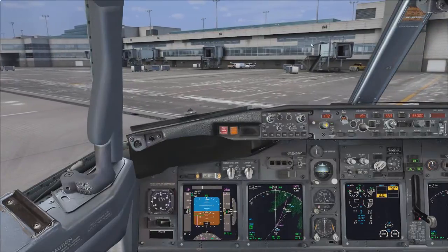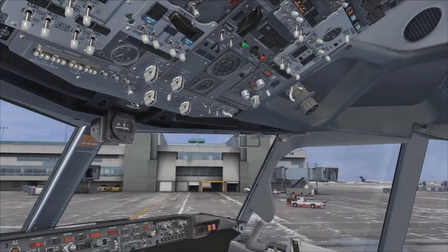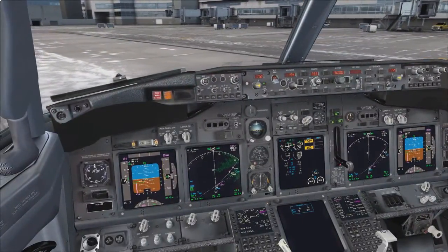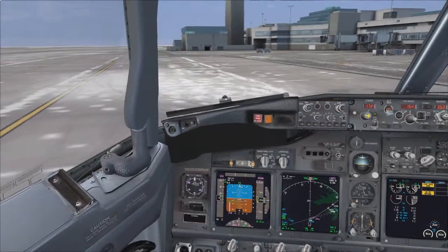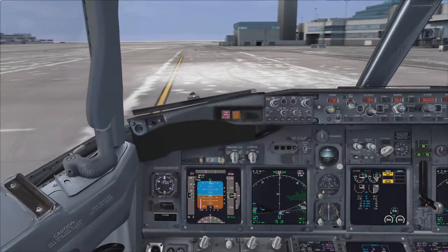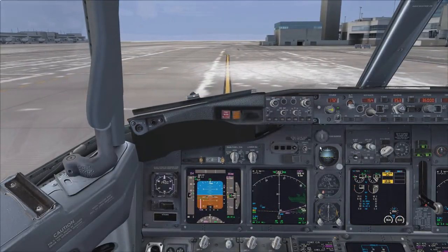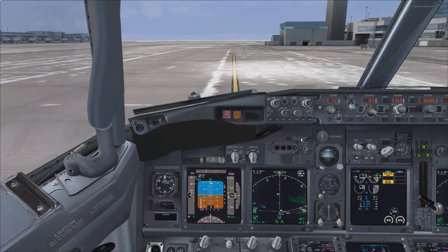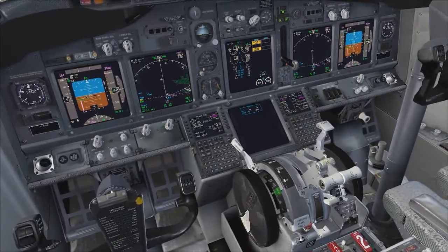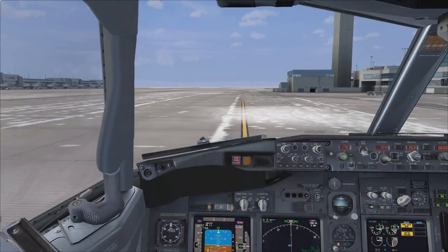Starter cut out. Pack auto, isolation valve closed, starter left, starting number 1. Alright, so I let the number 1 engine start up here. And set parking brakes, please. Brakes are set. And that was number 1.